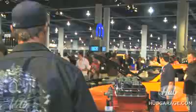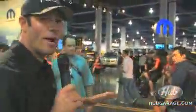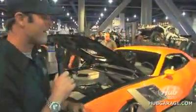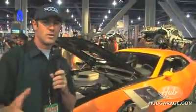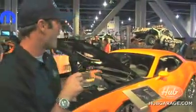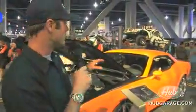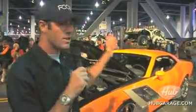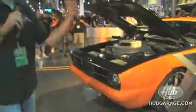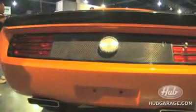Now, I have saved the best for last. You've got to check out this concept Cuda with me. Come on over here. This car right here is getting a lot of attention here at SEMA because it's the only one on the planet that exists. They're calling it a 2008 concept Cuda. And of course, those of you familiar with Mopar know that they put out a concept Challenger in 2006. That was the platform for building this car. They used the '06 Challenger, cut the front off, cut the back off, and as you can see in front, it's got a Cuda style front grille and Cuda style tail on it, so they're calling it the '08 Cuda concept.